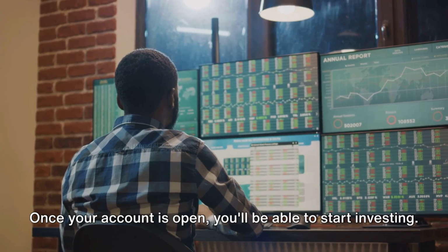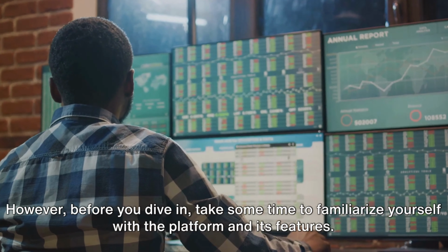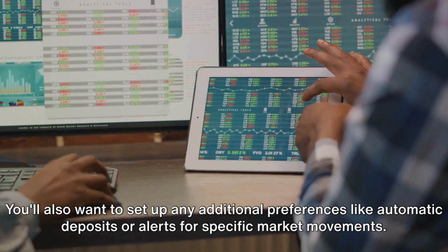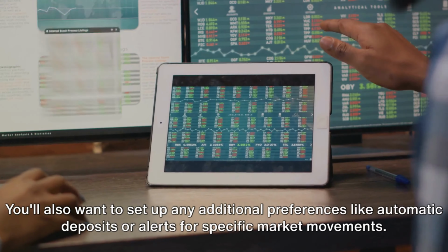Once your account is open, you'll be able to start investing. However, before you dive in, take some time to familiarize yourself with the platform and its features. You'll also want to set up any additional preferences like automatic deposits or alerts for specific market movements.